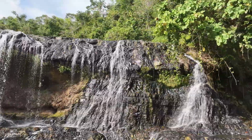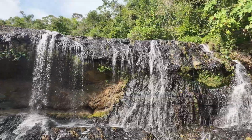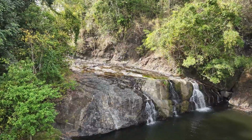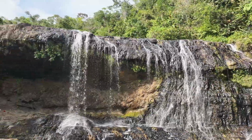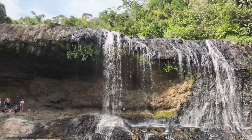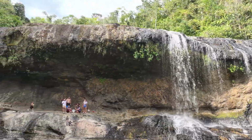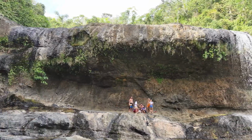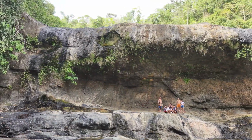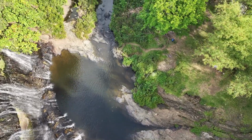Tagbilat Falls, like I said, is also known as Malagandas Falls. The upper level has a small cascade, and the base is about 30 feet tall with the waterfall and kind of a cave in it. It is believed to be the grandest fall in Zamboanga Sibugay. Now, while we were there, there's not many people there.